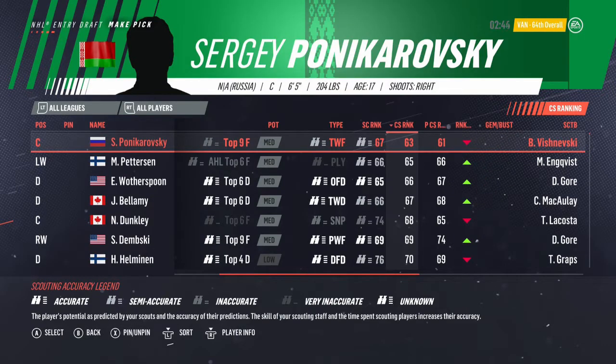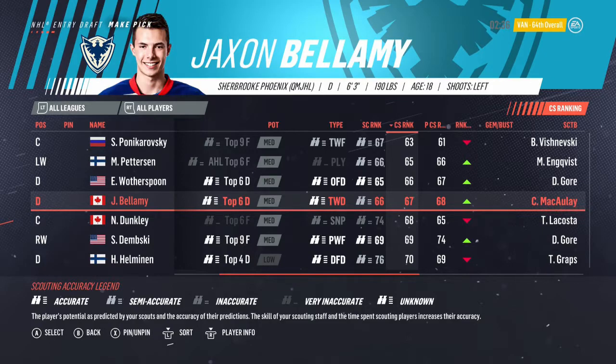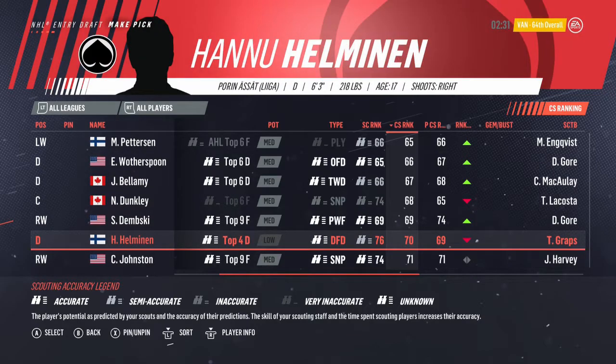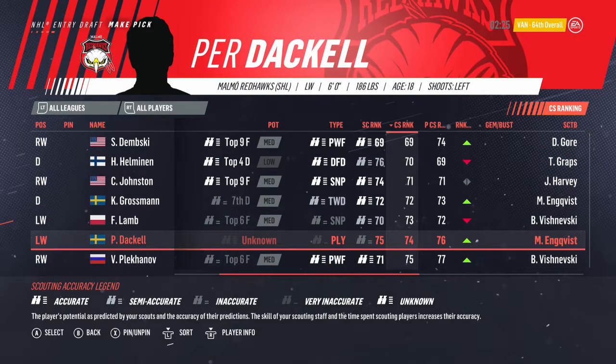So Sentry Scouting has this dude going 63 overall. We have him 67. What are you picking out? 64th? Okay. Weatherspoon's a top 6 defenseman. We're working right here. Himmelin is a top 4 defenseman. That's good for us as well. Anybody else? Take a risk on the unknown, throw him in the system. You never know what's going to happen.